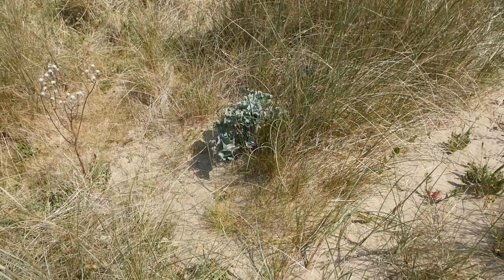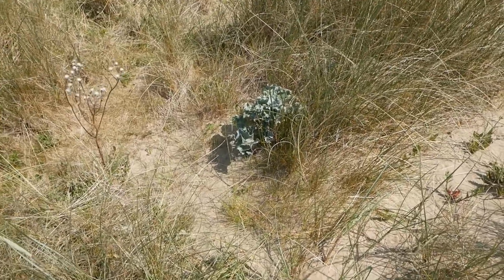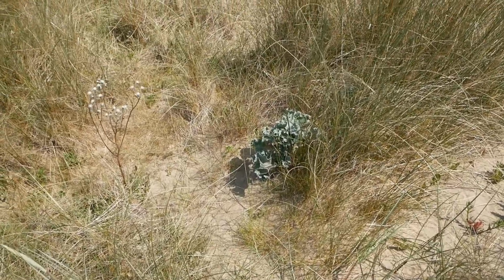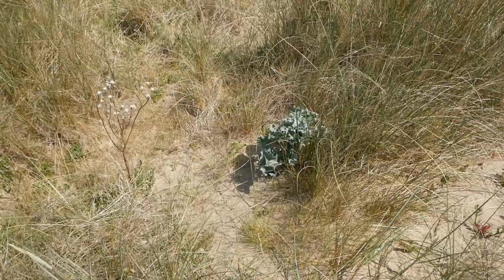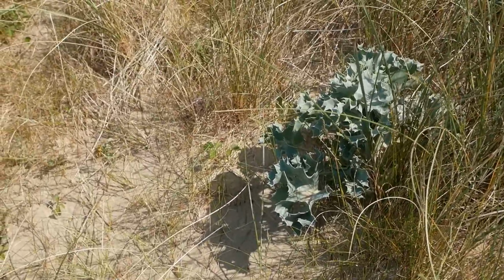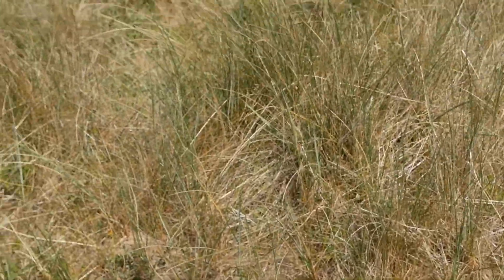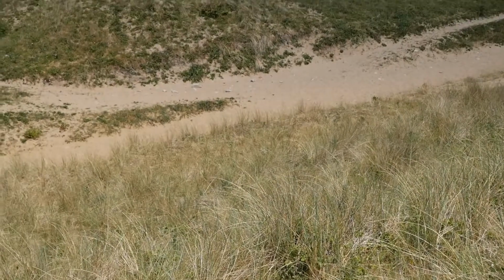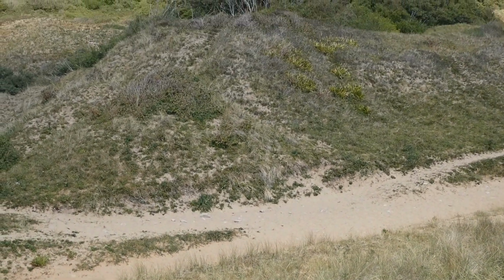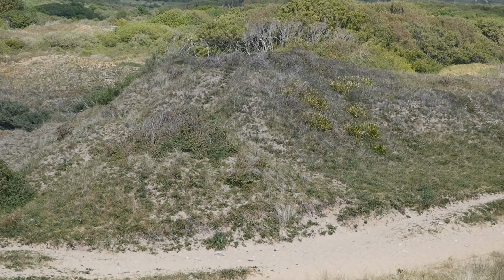At the front end of the dunes, you've got a lot of mobile sand and only a few plants like this sea holly and marram grass and a couple of other plants that can withstand the moving sand. And then as you move back through the dunes, you get a bit of a soil forming, and you get what's called fixed dunes, which have slightly more vegetation on them. And then towards the back of the dunes, there's scrub and woodland developing.